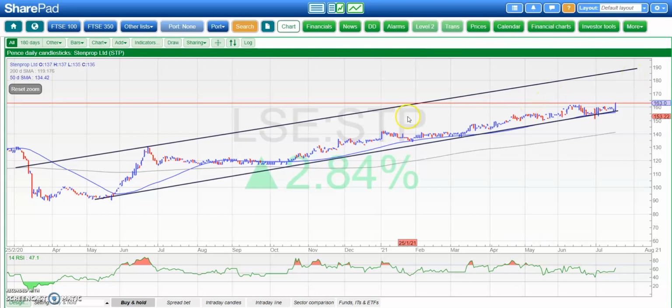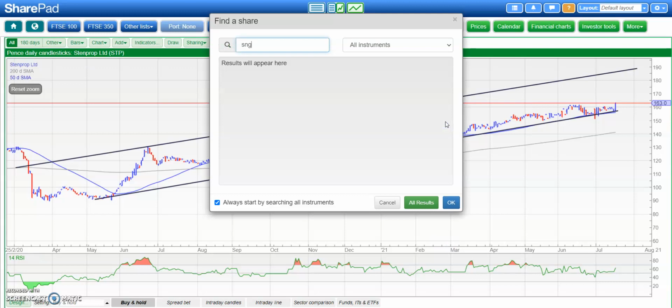But at least one can say this has been a sort of slow, steady progression rather than the white knuckle ride that we tend to get with many of the smaller cap companies.